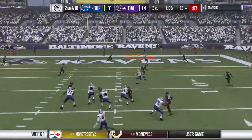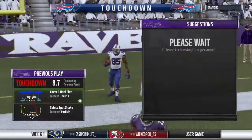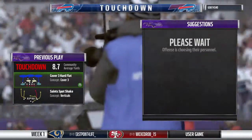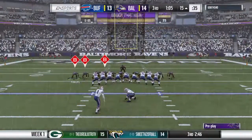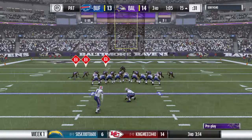Again, now it's Taylor on 2nd and 10. And that is caught. Touchdown, Buffalo. Charles Clay, a 12-yard touchdown grab. And the Bills are an extra point away from tying the football game.